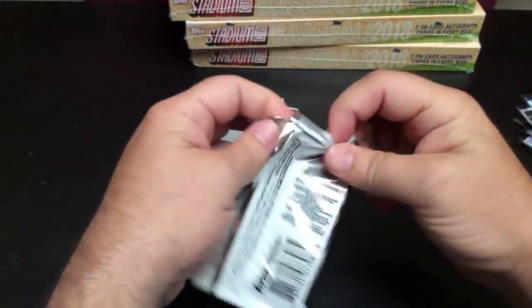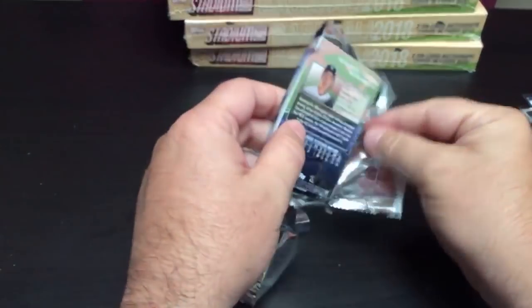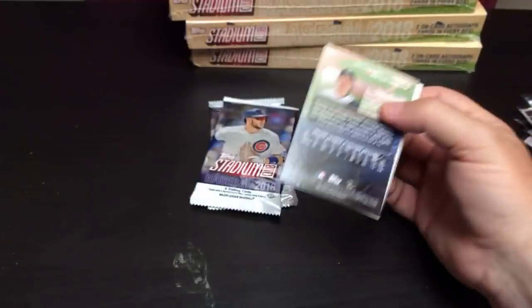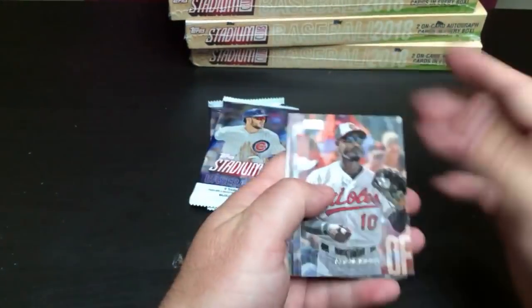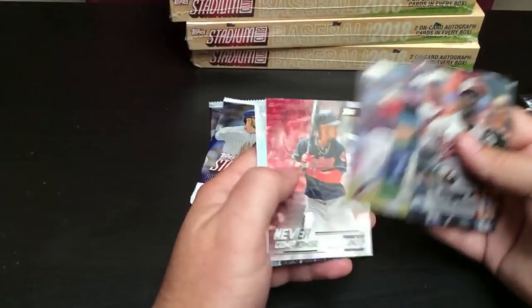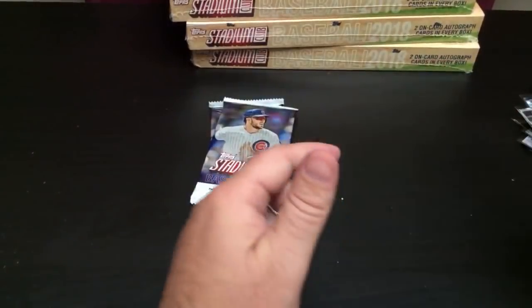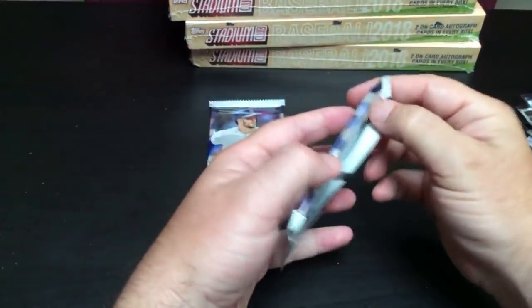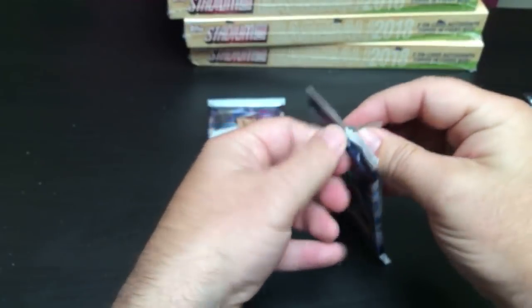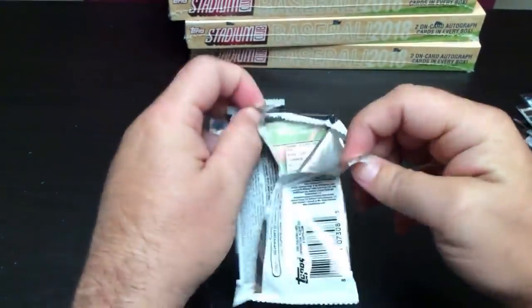Love to see a Ripken Jeter dual auto. I would love to see that too. That would be awesome. That would be sick. Adam Jones, Wood, Gallagher, Upton, Jeffries, Lindor. The photography in this is outstanding. I just love the way these cards look.